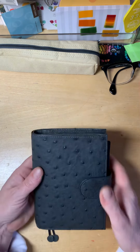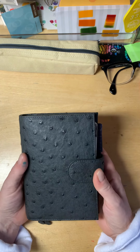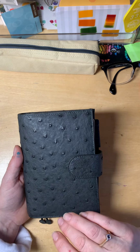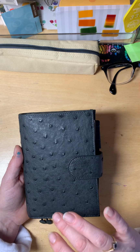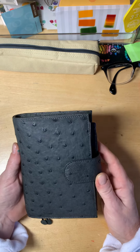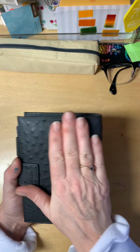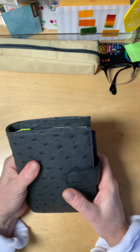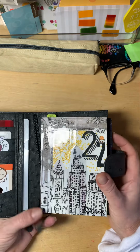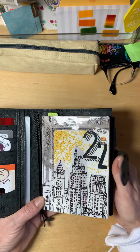And then last but not least is the only new planner that I have to share with you. Again, another Gillio product. It is an A6 Appunto in anthracite ostrich. And thank you so much, Renee, for allowing me the opportunity to adopt this planner. I absolutely love it. I love the texture of it. It is the home to my current art journal, where I allow myself the time and space to be creative about things that are going on in my life.